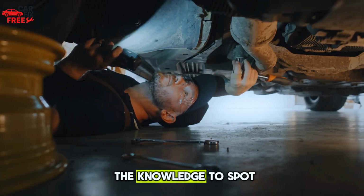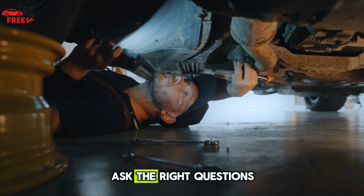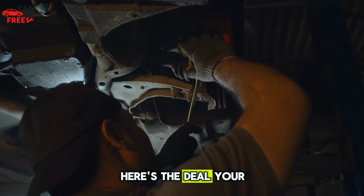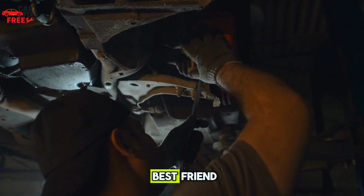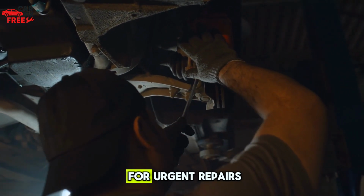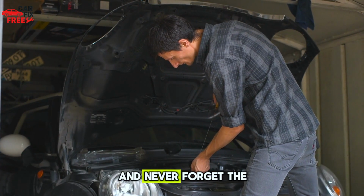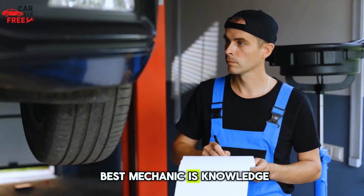But now you have the knowledge to spot the tricks, ask the right questions, and protect both your car and your wallet. Here's the deal. Your owner's manual is your best friend. Ask to see proof for urgent repairs. Get a second opinion if something feels off. And never forget, the best mechanic is knowledge.